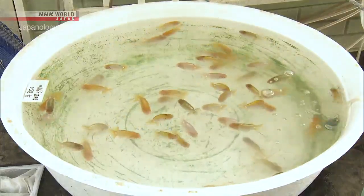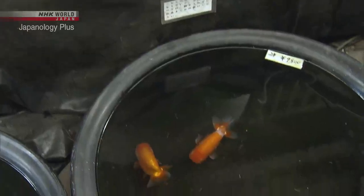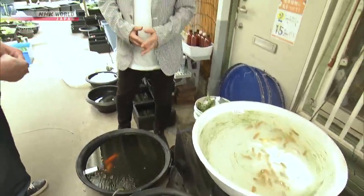That comes from certain ingredients in the food that we give them. Some plants, including particular varieties of marine algae, contain pigment. When the goldfish eat those plants, they absorb the pigment and take on a bright red color. Also, the color of the container we keep them in affects the strength of the tone. A black container makes a stronger color develop more quickly. Interesting.